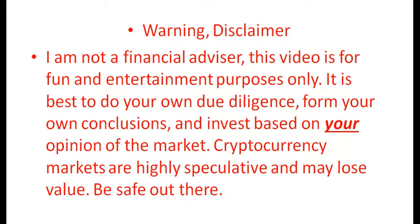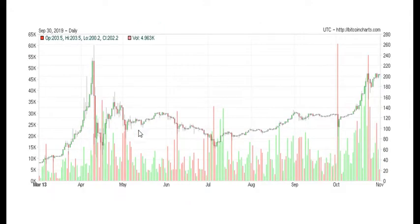Be safe out there. So this here is Bitcoin in 2013. This long wick here was April 9th. And this very bottom wick here was July the 5th. And so it's just a few days short of 3 months, about 87 days, I believe. And so BitcoinSV is almost, dollar-wise, doing a very similar thing.